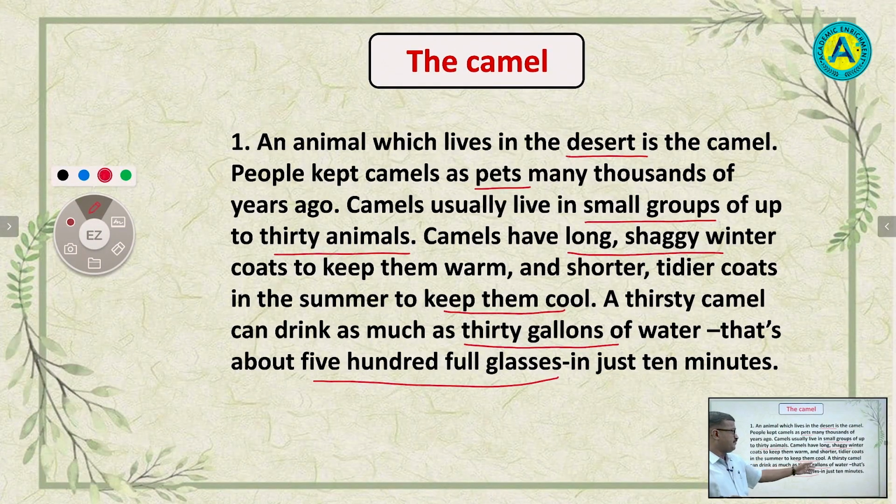That means a thirsty camel can drink 30 gallons of water. That is about 500 full glasses in just 10 minutes.